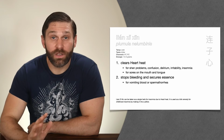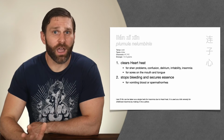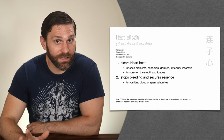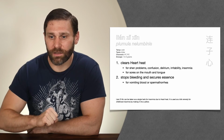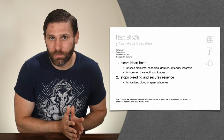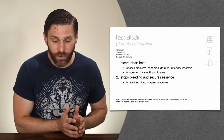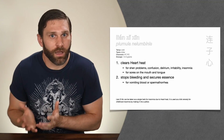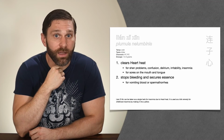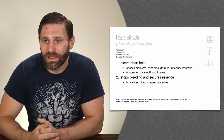And finally, this one is Lianzixin. When I was in school, this was not on our syllabus. This herb is not on the NCCAOM herb list, but I still like to talk about it because, at least when I was in school, I believe it was in our school clinic herb room, and when I've practiced, I've had it in our clinic as well. So it might not be on the NCCAOM list, but it's something that can be very useful in clinical practice. Lianzixin.